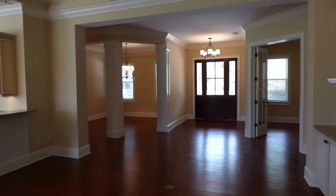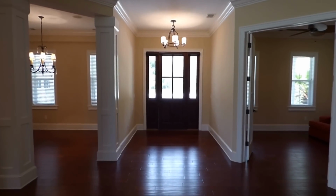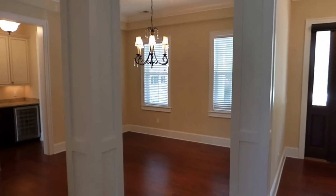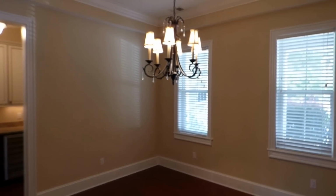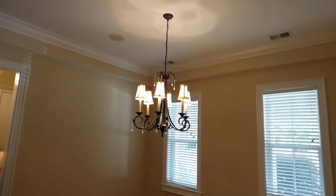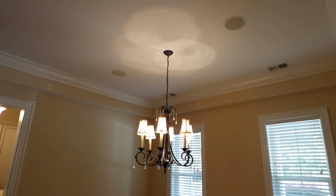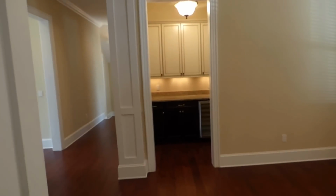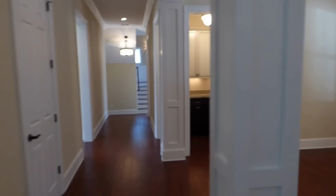Well, this is a look then back towards the foyer entrance. To the left is our formal dining room. And to the right we have a home office. The dining room is set off and is distinctive by this beautiful chandelier. We have a lot of woodworking in this house, crown molding right around. There is a surround sound system, which is throughout the house. We have a large butler's pantry across the way there. We'll walk in and take a look at that when we go to that end of the house.